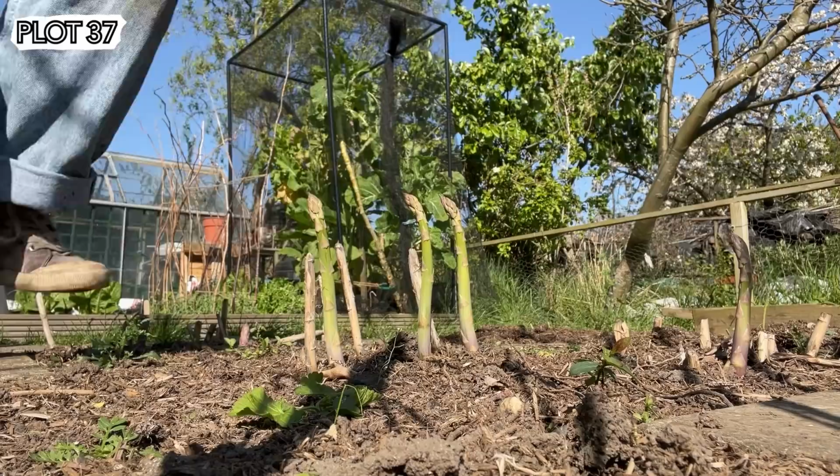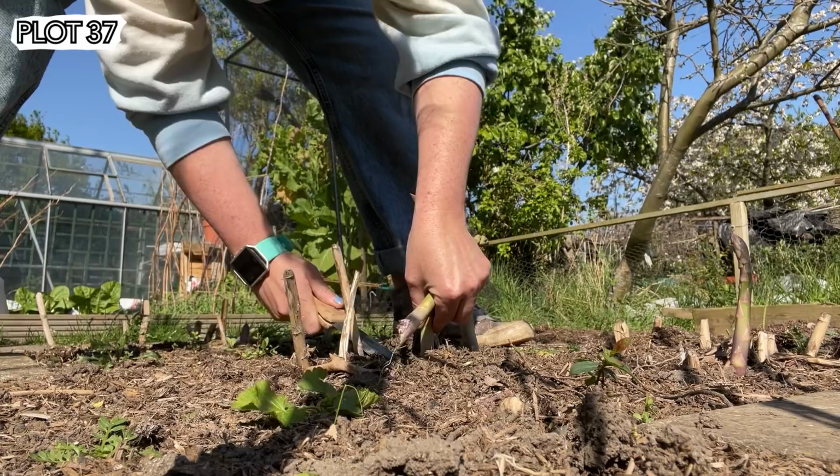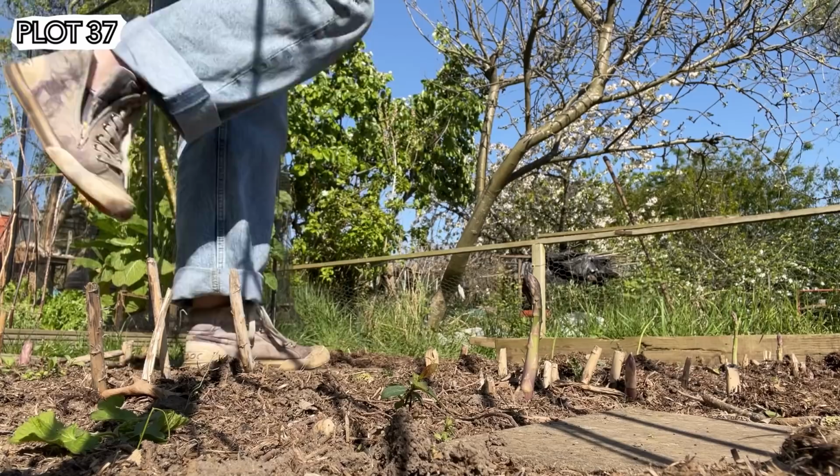I got quite a lot of questions last week about how long this bed had been established, and I'd say it's probably been about 8 years. We have a second bed on the go, which we only planted about 3 years ago. So we're hoping to have long-time picking asparagus. We've got two varieties. This is the green one, and we also have a purple one in here. We've got purple and green in the other bed as well. I really love having that contrast.